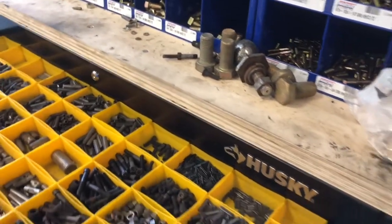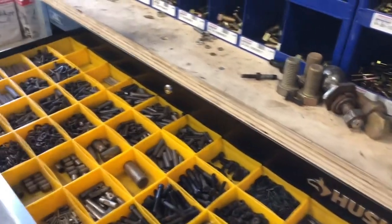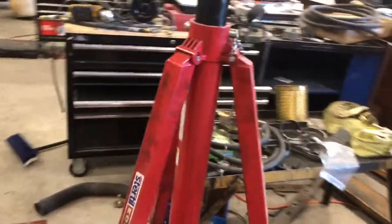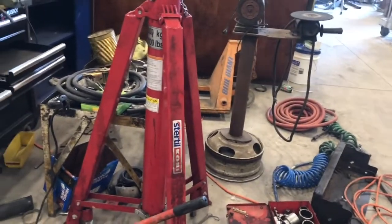And as you can see, there's a bunch of roller pins, Carter keys, just all kind of different accessories. Now here are the Stertil-Koni jacks, and I think some people have seen them in the past. I've got the jack stands.